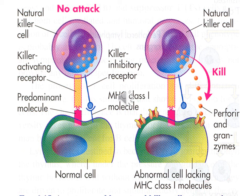This slide shows us how natural killer cells know when to attack. Normal cells usually have class 1 MHC molecules that are recognized by the natural killer cell's inhibitory receptors. The natural killer cell will not attack if the connection is made between the class 1 MHC molecule and the inhibitory receptor. Abnormal cells will lack the class 1 MHC molecule necessary to prevent attack. And so the natural killer cell, when it finds nothing to attach to its inhibitory receptor, will attack and kill that cell.